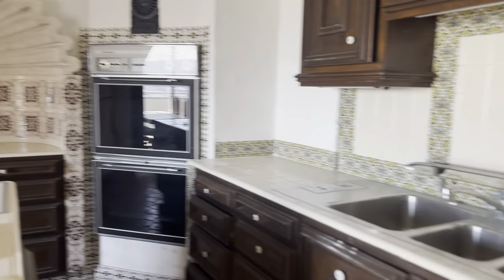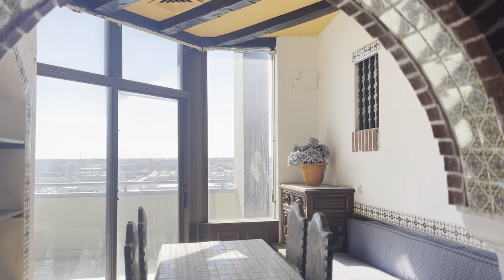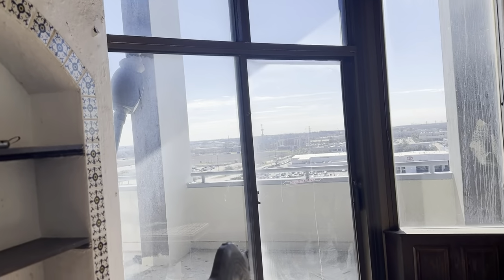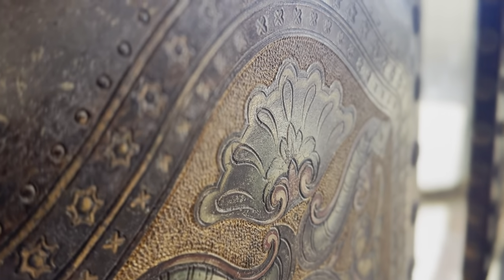And then this will be where the chef actually prepared the meals for him. So the chef prepared all the meals right here. Cutting board. They were probably cutting up Elvis's steaks right here. And of course he ate everything right here, watching Houston traffic go by and the skyline and everything. Well, they're awesome. Awesome chairs here.